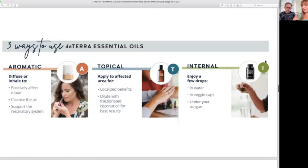I also love to take, well, we both do, we both take supplements every day from doTERRA. So that's a really great way to get those benefits right in your gut and right where you need them. And you can make your own supplements as well. You can buy the little capsules and you just open them up and put a few drops in of whatever oils you need and just swallow them. And that's a really great way as well.